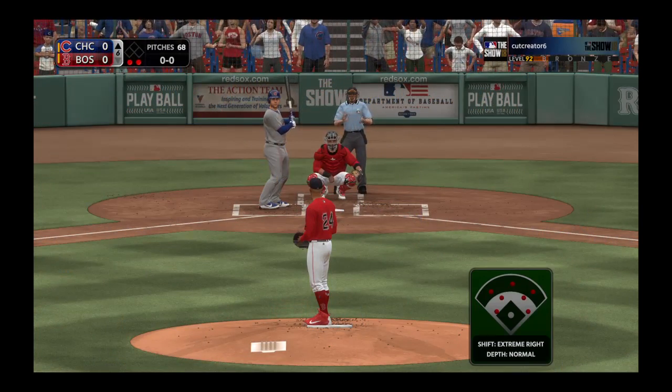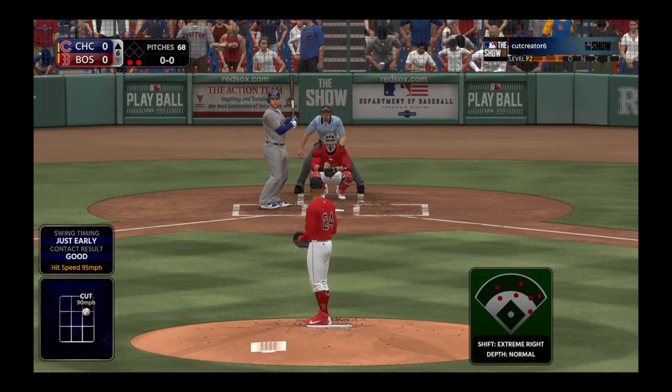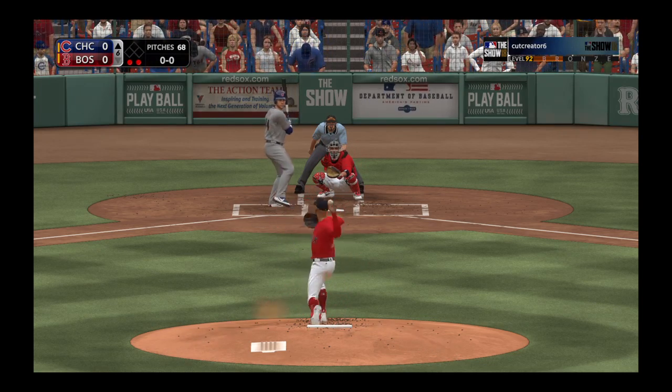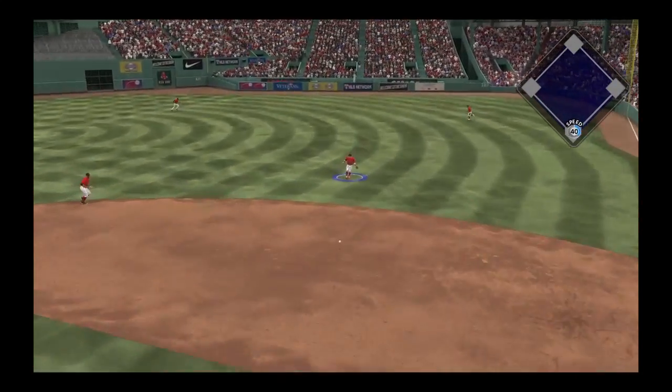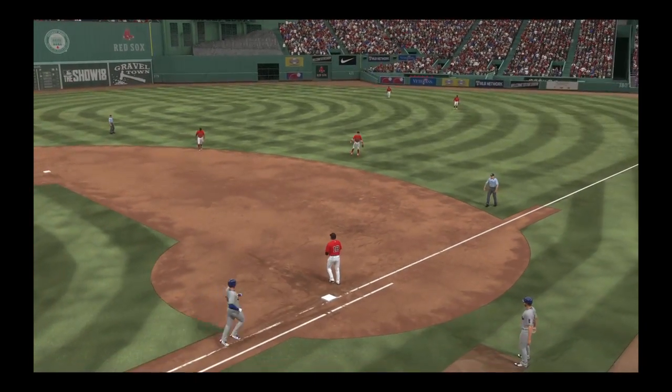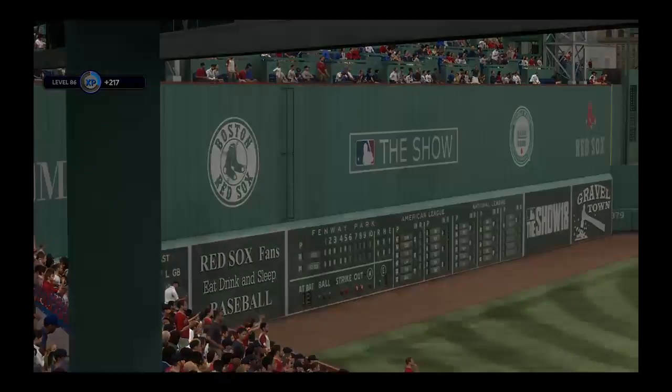Stepping into the box, Anthony Rizzo. A hit in 2 at-bats for him at this point in the ballgame. Hit sharply on the ground. Kinsler's there for it. Throw on to first, gets him, and the side is retired.